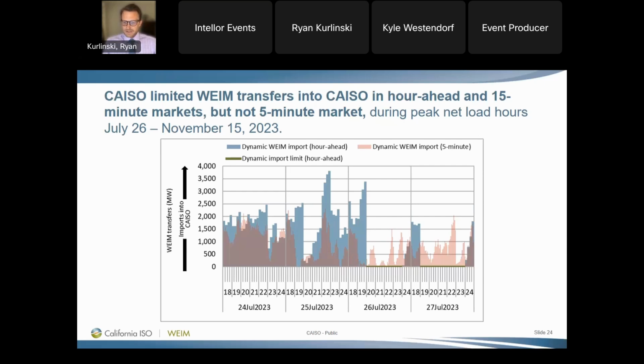But then when those transfer limitations were not there in the 5-minute market, power could flow from other areas into the CAISO balancing area, which helped lower cost supply bring down prices in CAISO and make prices more equal between CAISO and surrounding balancing areas in the 5-minute market.